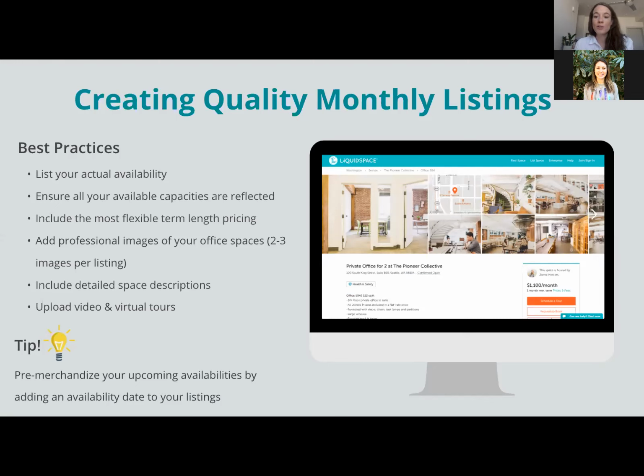This provides both users searching for space as well as the LiquidSpace sales team an understanding of what is actually available at your location. By listing all of your available office suites, larger enterprise teams can also get an understanding of how they can pair together multiple private offices together to accommodate their teams.